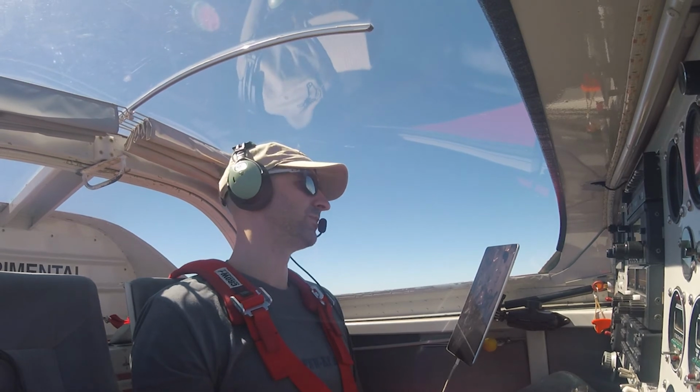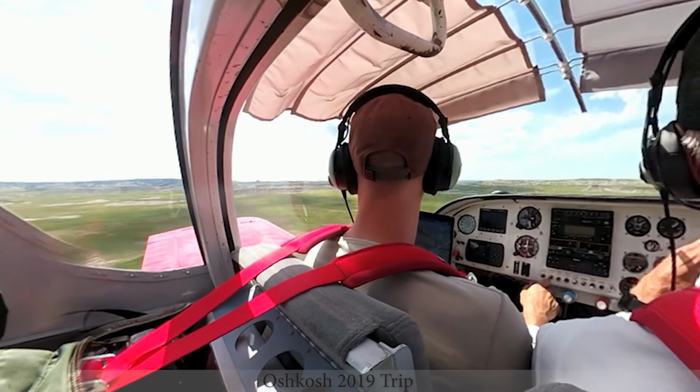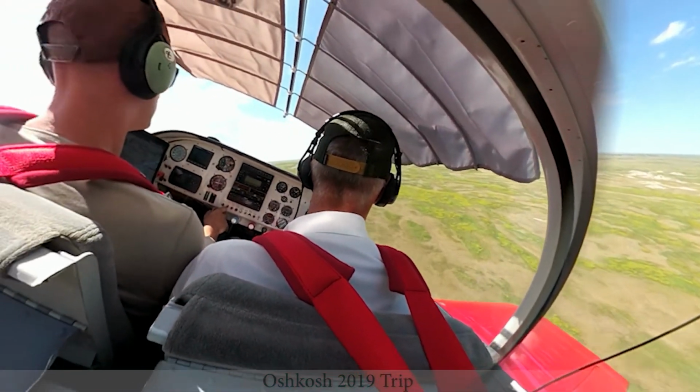And probably the coolest part was flying through the Badlands. Not the national park, but to the south of it, where there's nothing there. We could get low and really get in close with the ground and the terrain.